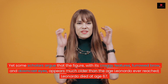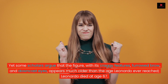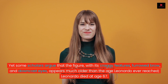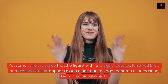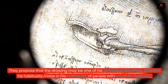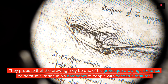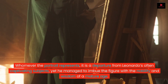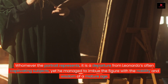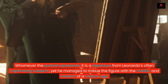Yet some scholars argue that the figure, with its craggy features, furrowed brow, and downcast eyes, appears much older than the age Leonardo ever reached. Leonardo died at age 67. They propose that the drawing may be one of his grotesque drawings, sketches he habitually made in his notebooks of people with eccentric features. Whomever the portrait represents, it is a departure from Leonardo's often captivating subjects. Yet he managed to imbue the figure with the nobility and wisdom of a mature age.